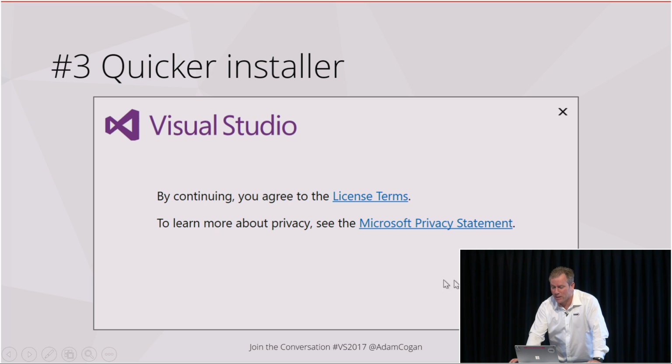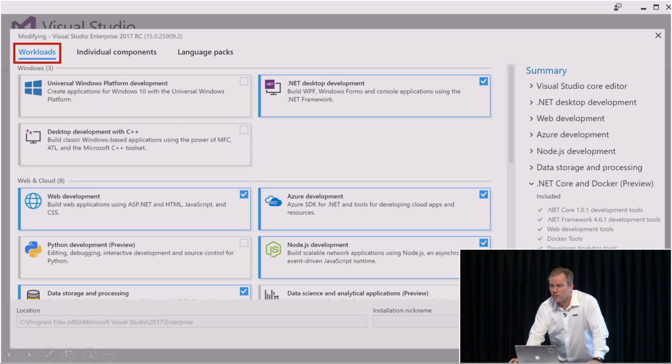It's a very nice, quick experience. You just go, and within a minute, you're up and running. You choose a workload. Now, I don't really know if I love this UI, but is it obvious to you that I've turned on this one, this one, this one? Like, I think it should be clearer, but personally, you got these little ticks. So everybody's going to go with web development and probably Azure.